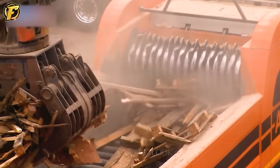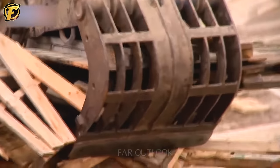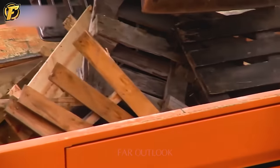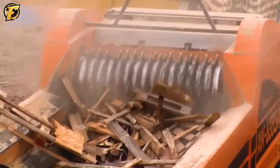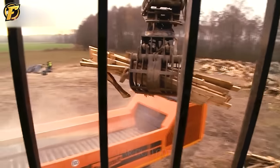This equipment is equipped with a high-power diesel engine with a large cutting blade 5 meters long and up to 2.5 meters wide. Faced with this machine, all types of waste and the hardest materials are turned into shreds.